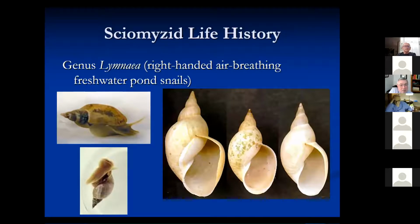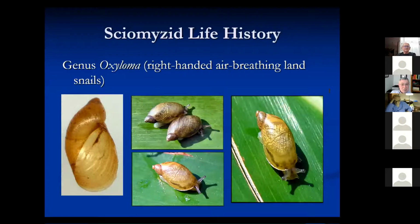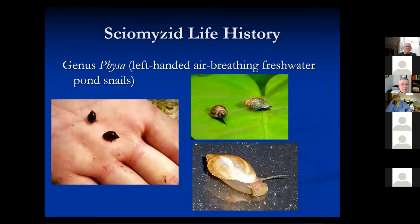So anyway, Limnia, as you remember from the film strip, are common all through the tropics, and that's where Sciomyzidae has a reservoir. Then you have Oxyloma. These are land snails. Then Physa. These are back to the freshwater pond snails. And occasionally, late in the summer especially, if you have shallow water with a mud bottom, you can see up to 100 of these snails in 1 square meter, 1 square foot.